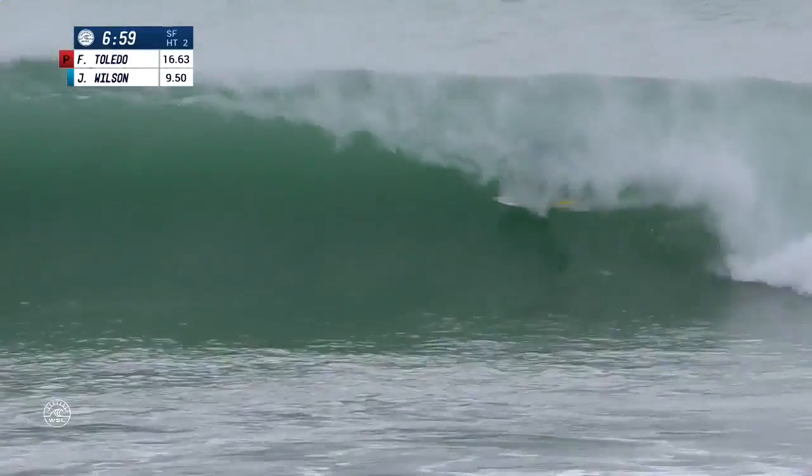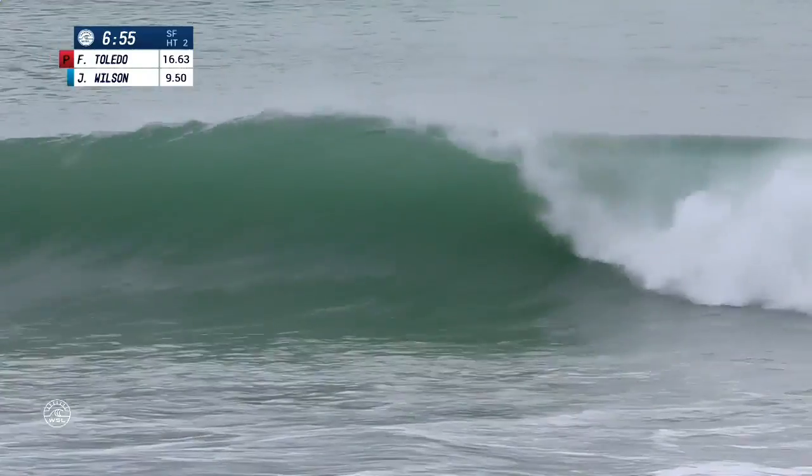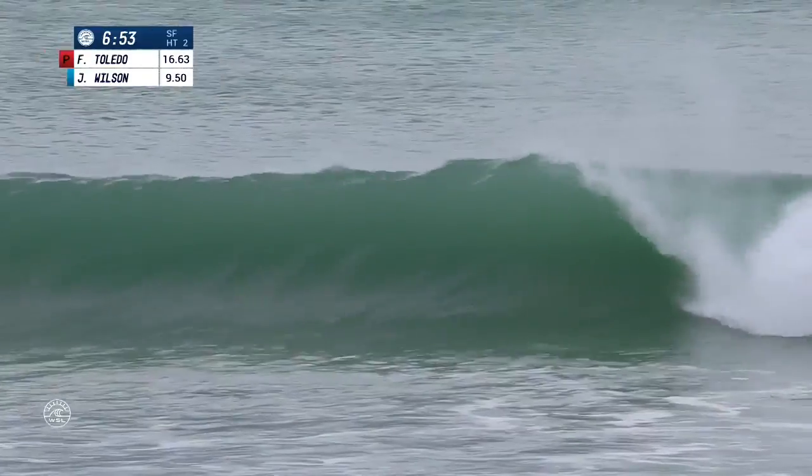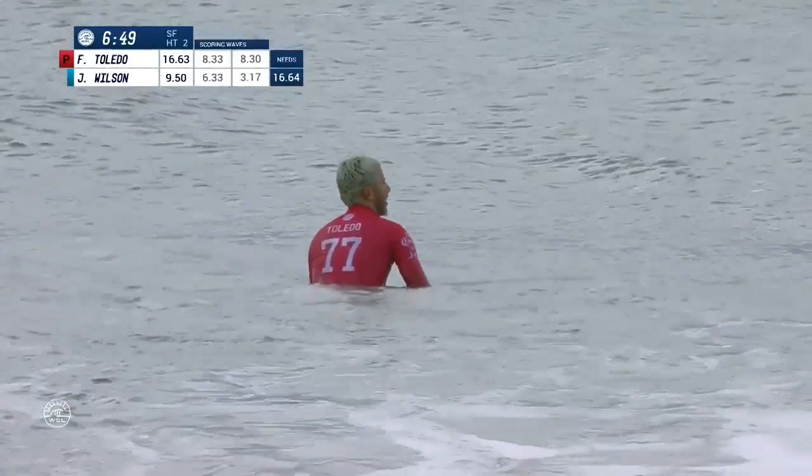This wave might help him in his quest to break combination if he can punch through this barrel just a little too deep. And with just under 7 minutes to go, it's going to be very difficult now to fight his way out of combination.